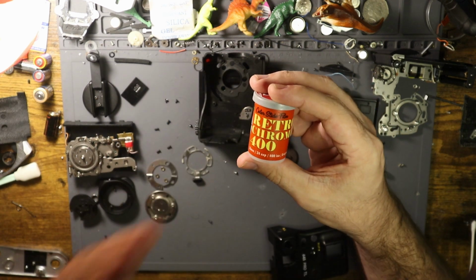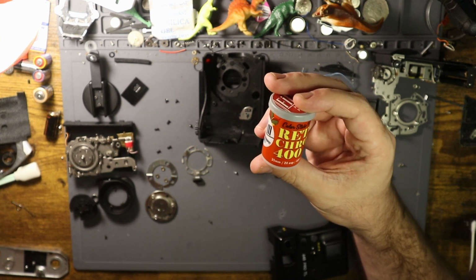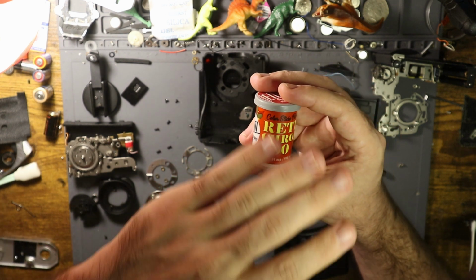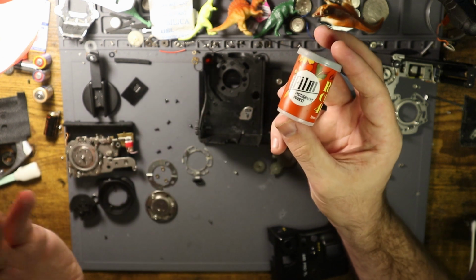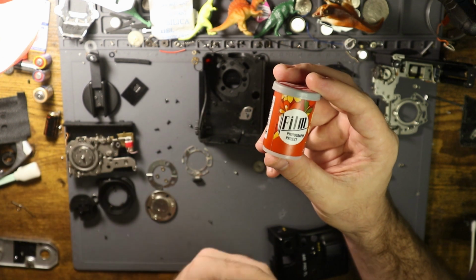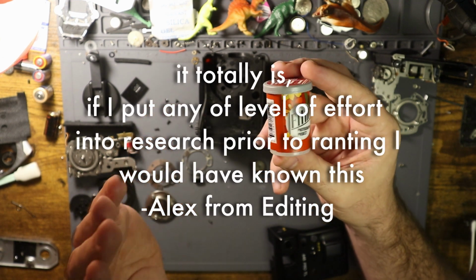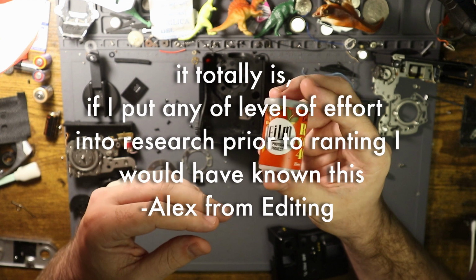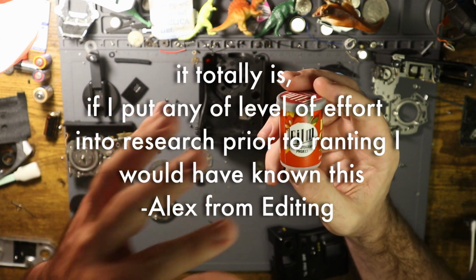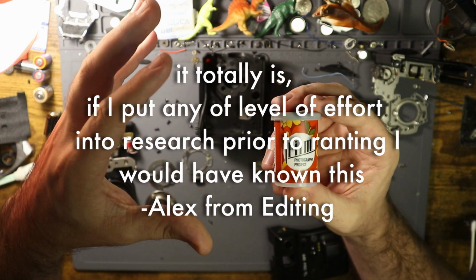This is old slide film. And now this is where we get speculative. So if somebody knows this for sure, please comment down below. I'll make a follow-up video correcting myself. But I'm pretty sure this is just recanned slide film that they got in bulk, because it was run as like a special promotion, limited time thing.